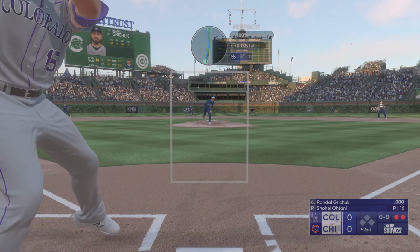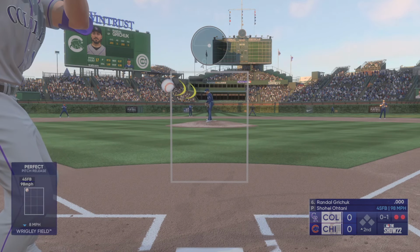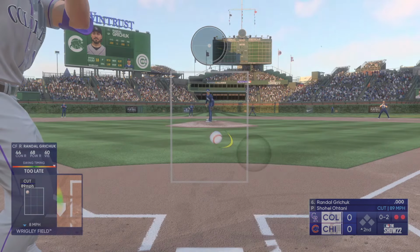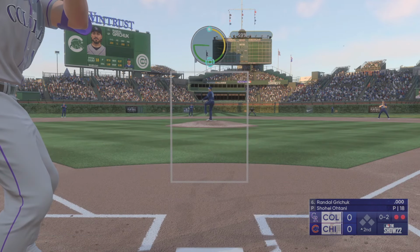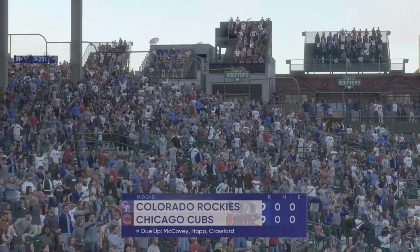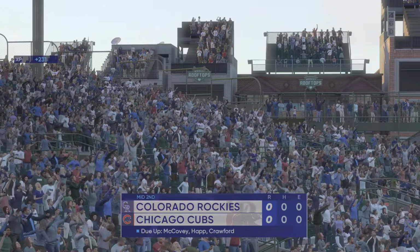So in now for Colorado, Randall Grichuk. And that's in there for strike one. This lineup's going to have to find a way to make him work a little harder out there on the mound. I mean, he is just mowing him down. He's cut on and missed. Struck him out. The big righty strikes out the side.